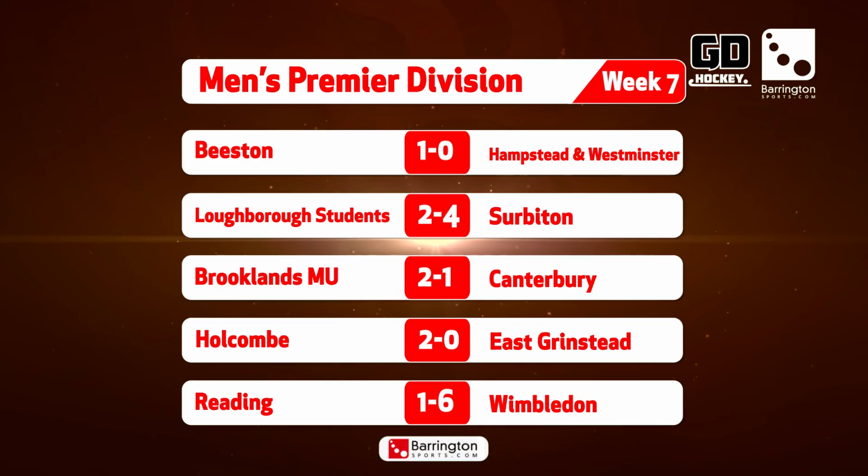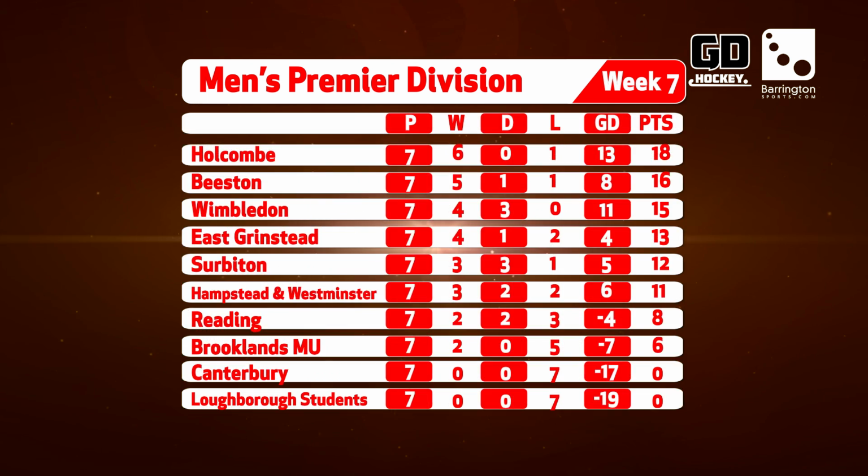The other results saw yet another Mark Leghorn goal give Beeston victory over Hampstead and Westminster. Surbiton left it late to beat Loughborough Students, with Furlong and Forsyth scoring in the final 4 minutes to take the win. Another late flurry of goals saw Brooklands beat Canterbury by 2-1, and goals from Ward and Banderak gave Holcombe a 2-goal win against East Grinstead. So Holcombe continue to lead the way, closely followed by Beeston and Wimbledon, whilst at the bottom Brooklands' win sees them pull away from Canterbury and Loughborough Students.